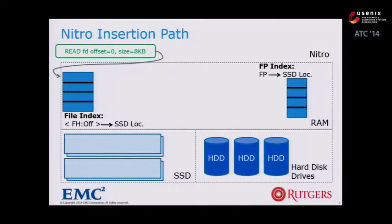The example shows a client issuing a read request to our network-attached storage system. The request includes a file descriptor, offset, and size. Nitro looks up the file index and determines the extent is not cached. The cache miss will cause a read to the disk array. When the file extent is read from HDDs, the data is returned to the client.